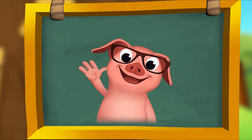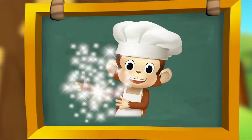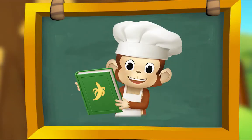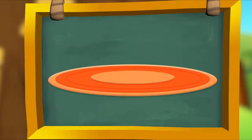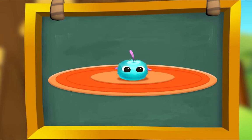This is Pig. He's wearing a... wig! That looks silly on me. Pig? Wig? They rhyme. Here's a cook. Who's holding a... book! Cook? Book? They rhyme. What's on the rug? It's a wiggle... bug! Rug? Bug? They rhyme.